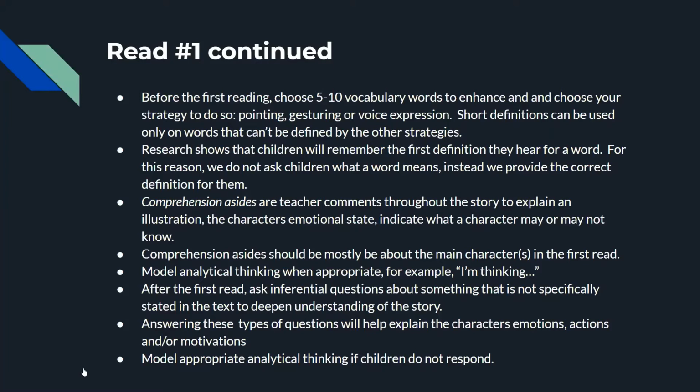So choose 5 to 10 vocabulary words to enhance and choose your strategy to do so: pointing, gesturing, or voice expression. Short definitions can be used only on words that can't be defined by the other strategies.